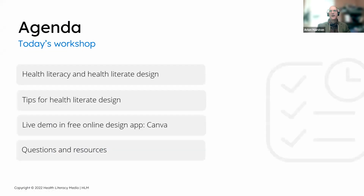Here's what we're going to talk about today. The first item is health literacy and health literate design, an introduction and overview. We know you've seen, read, and learned from other sources a lot about health literacy and why it matters. So we're not going to give a full health literacy 101, but we're going to talk about the overlap between health literacy and design and why it matters. We're going to show you some practical tips for approaching designing creative materials in a health literate way.